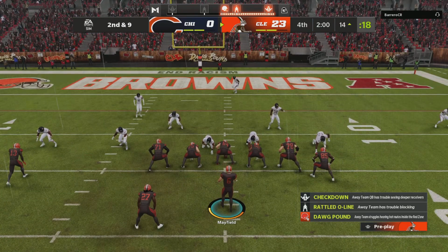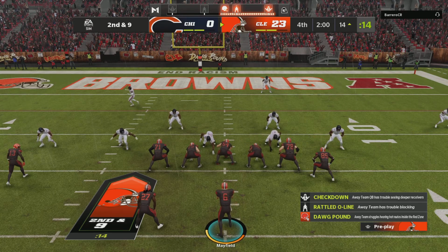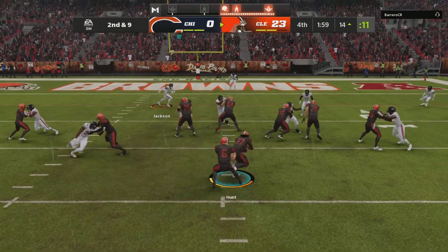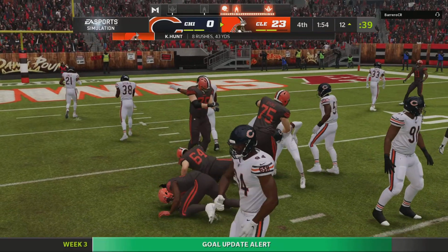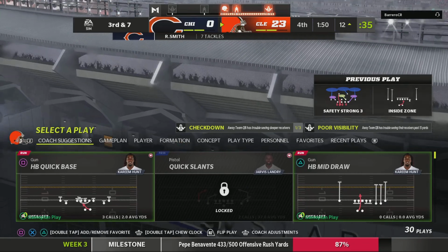So the Browns in possession of the football here as we get you reset. And no doubt what they're looking to do is just salt away the final couple of minutes and escape with a win. They'll run with Hunt on 2nd down. And he'll fight his way down right around the 12. Only a gain of a couple there. That leaves them needing about 7 here on 3rd down.